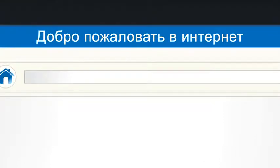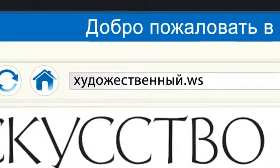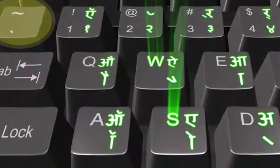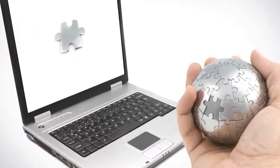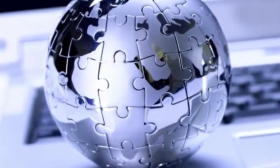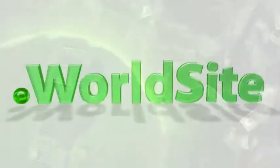To enter a .ws IDN domain, it's as easy as typing using one's native character set, hitting the toggle key, and simply entering .ws. The two keys are conveniently close together on the left side of billions of standard bilingual computer keyboards existing worldwide today, which accommodate virtually all languages used on planet Earth. Global Domains International has made the intentional decision to aggregate all of the world's languages onto all versions of standard bilingual keyboards, using the .ws world site domain extension.